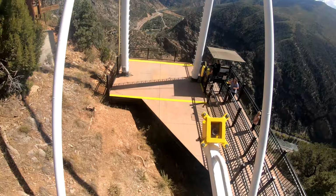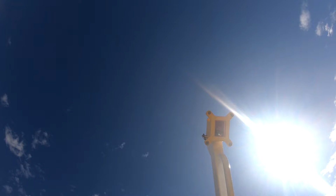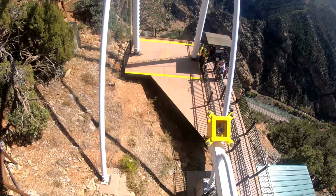The pneumatically powered ride swings passengers back and forth at speeds of nearly 50 miles an hour over the canyon below. It should be no surprise that this ride was named one of the most extreme rides in America.